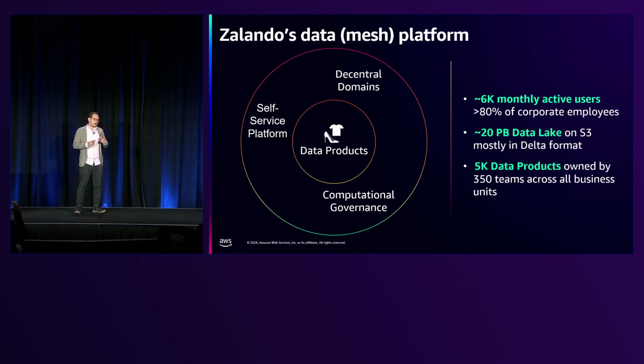They are in the center and surrounded by decentral domains. So we have the data team sitting in the domains because they're the experts and they know the specific domains. We have computational governance to make it easy to work with data. And of course, we have the self-service platform where all the data products live.